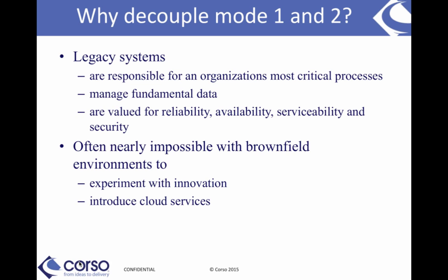It's often difficult as well to start to introduce cloud services. So organizations are very worried about storing their fundamental data outside of their firewall, for example. They're very worried about putting their intellectual property outside of the firewall into other vendors. So there's a good reason to decouple mode 1 and mode 2 so we can start to identify what things we need to do to achieve innovation.